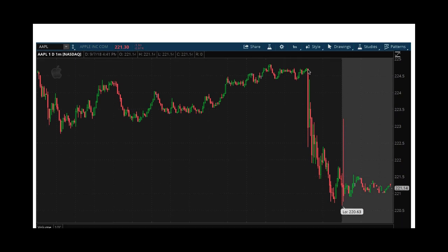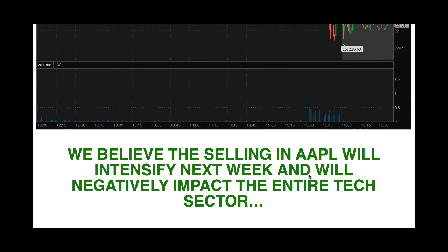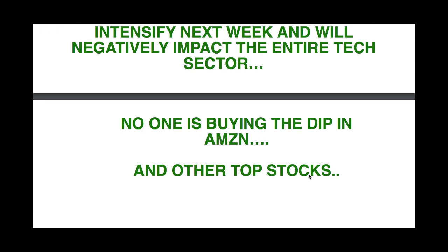So here's the drop from 225 all the way to 220.63. Now for Apple, it doesn't trade like Amazon, where Amazon drops $50, $60 in one day, right? So this is actually a pretty significant move for Apple. We believe that this move is going to intensify on Monday, Tuesday, Wednesday. We could see Apple going lower, and if that takes place, it's going to impact the entire tech sector. So in other words, stocks like Amazon and Google, we think they're going to go even lower.